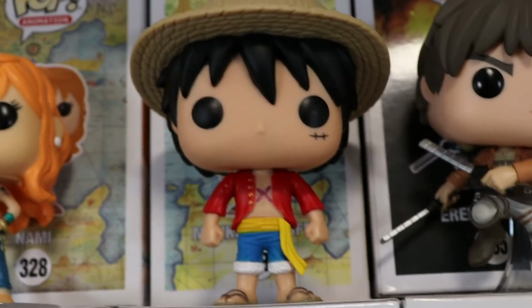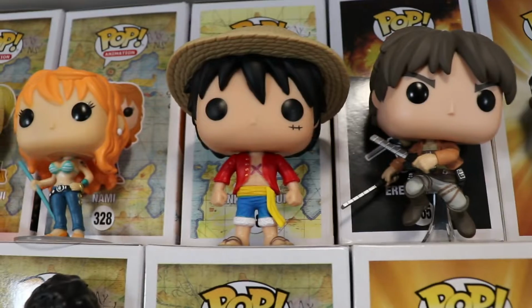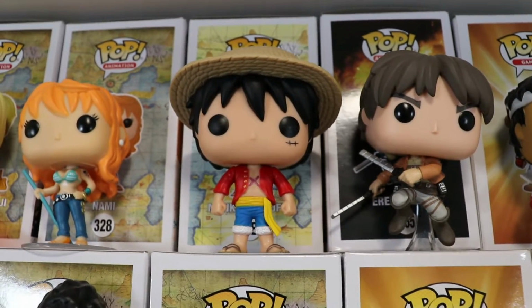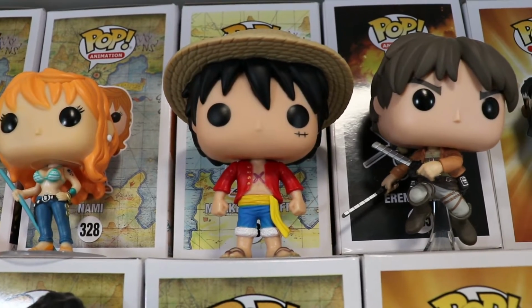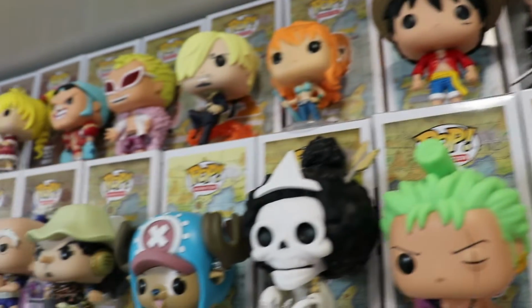First off is Monkey D. Luffy. This is such a cool Funko Pop. There's been so many different versions of Monkey D. Luffy made throughout the years, but this is the first one. I got this pop from Entertainment Earth a very long time ago, and to be honest, that's where I got most of my One Piece pops.